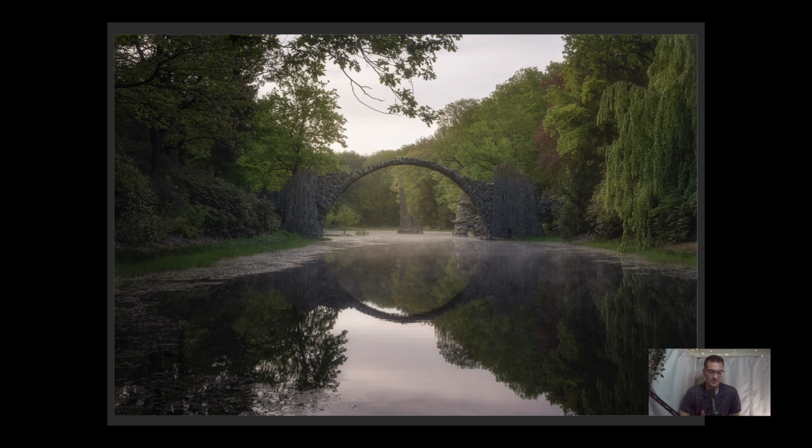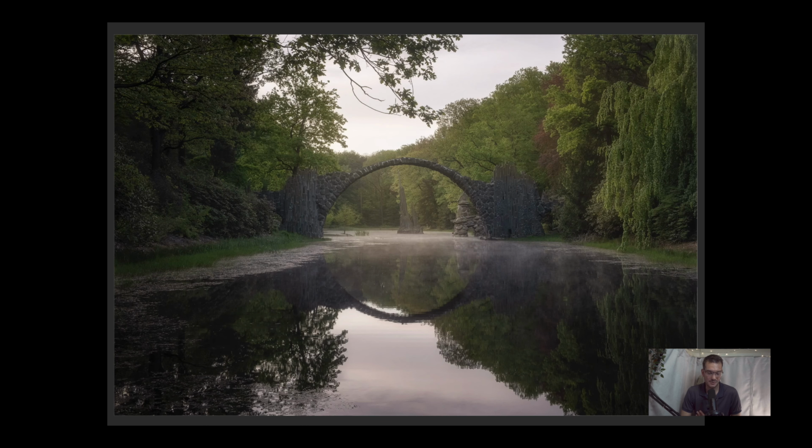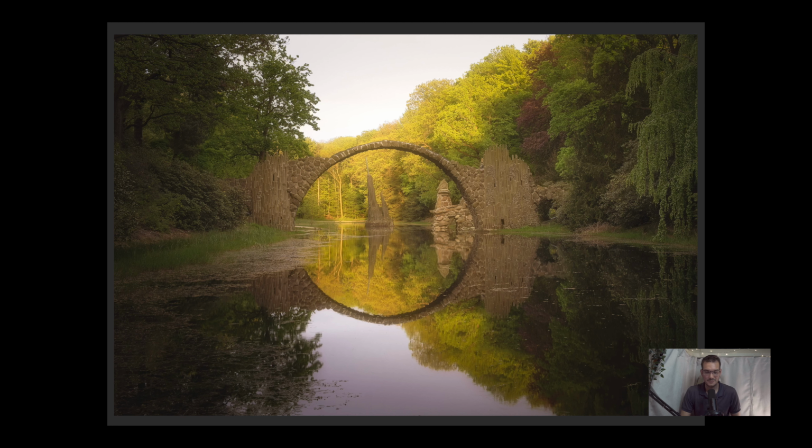But I guess that's interesting to see the difference in atmosphere you can get a few hours apart. In this case, I would not tell you which one I prefer, honestly. I mean, that's up to you, because personally I like both. But yeah, just a wonderful time.